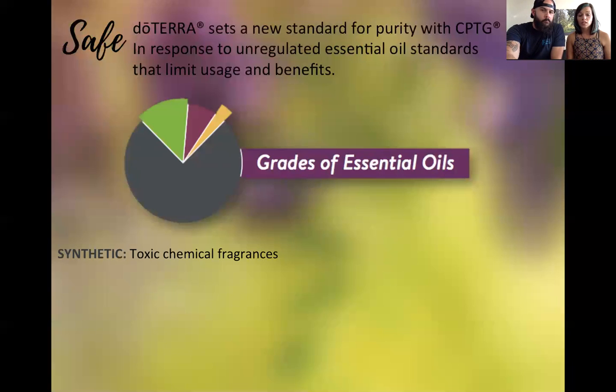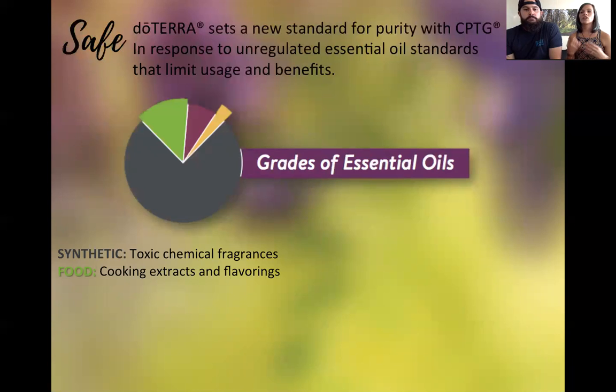The reason they do this is so that they can drive the cost down, of course, and because they just want the fragrance. They're not actually looking for the health benefits, just the smells. These are found in all of our hand soaps and lotions and cleaning products and everywhere you look.